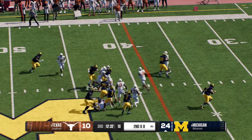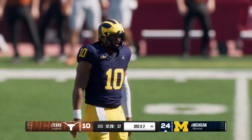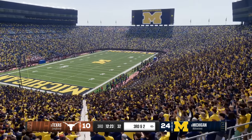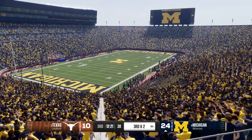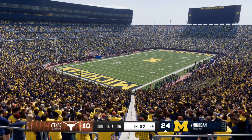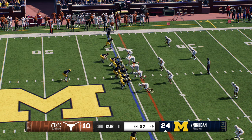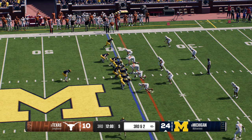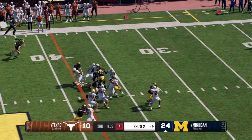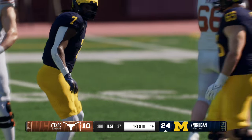Off here from the shotgun. Defense gets him down, but they'll take the gain on that play. Coming up on third down, solid drive. Defense trying to get off the field here. They'll try to move the chains here on the ground. And that game will pick up a first down and move the football to the 36.